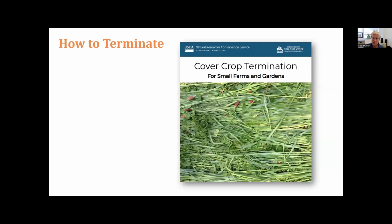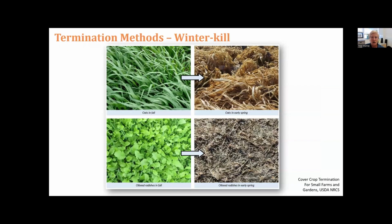I found this publication online, and Brandy is going to put the link to it in chat. I just thought it was so simple and clear, providing lots of different options for terminating your crop. And I've taken some pictures from this. All right, so the easiest method, where you don't have to do anything or worry about anything at all, is relying on the cover crop being killed over the winter. So oats in the spring on the left and radishes on the right. And then in the spring, this is what they may look like. So you just plant right into that.